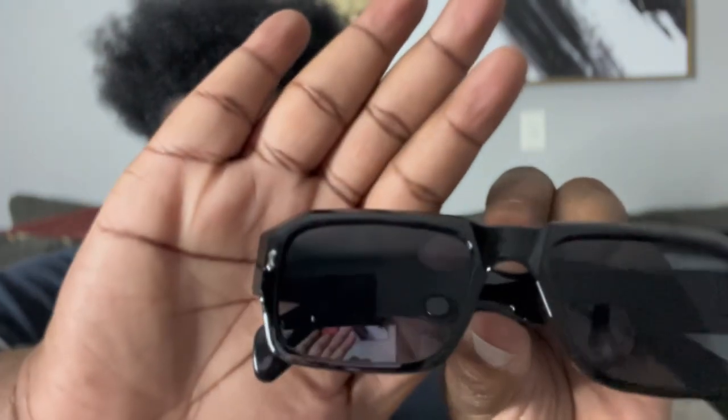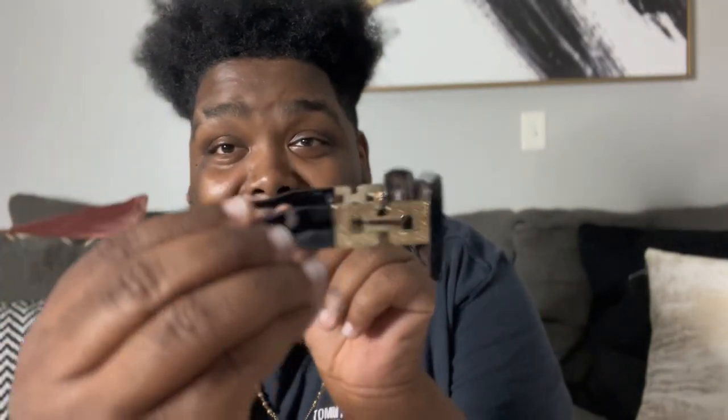Look, y'all, they got the little silver little diamond thing on. I like that. Let me open them. So y'all, it's just like them. Let me try them on.